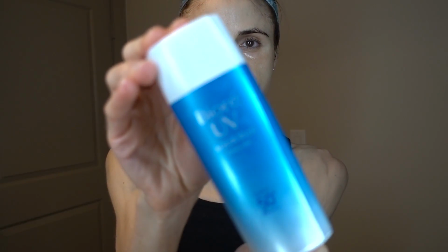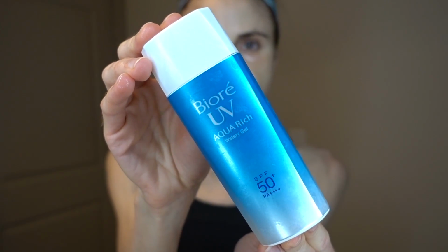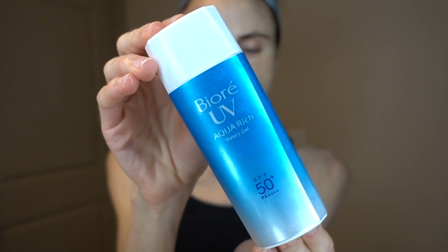You do not need a lot of this, and as a result, I'm finding that it is lasting a long time. It is fragrance free, which I love. Unfortunately, it does have methylchloroisothiazolinone in it, so if you're allergic to that, you may want to avoid it, but I like it. Alright, now I'm going to come in with the beginnings of what is most important, and that is sun protection.